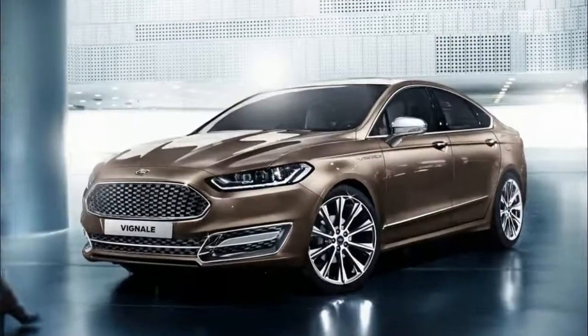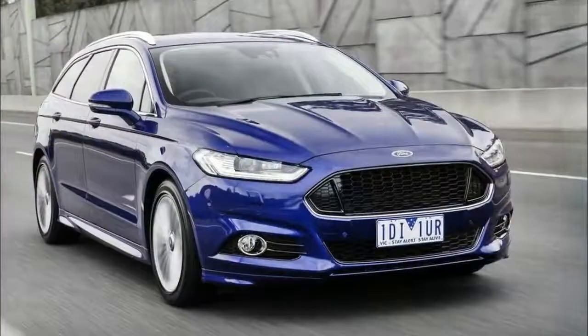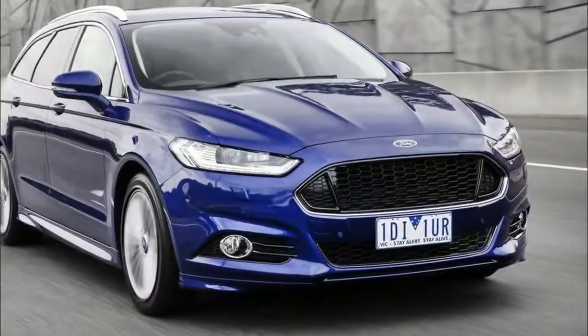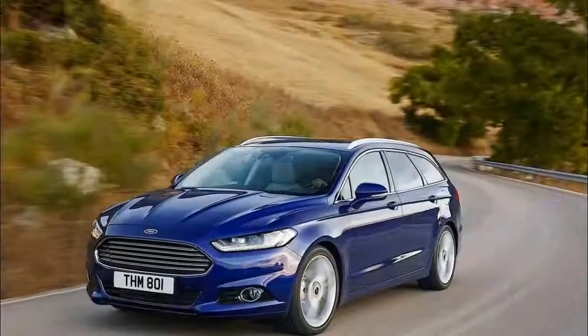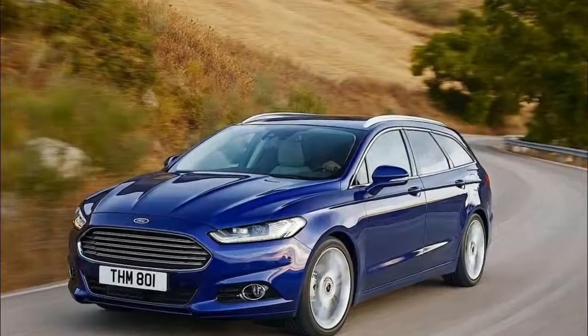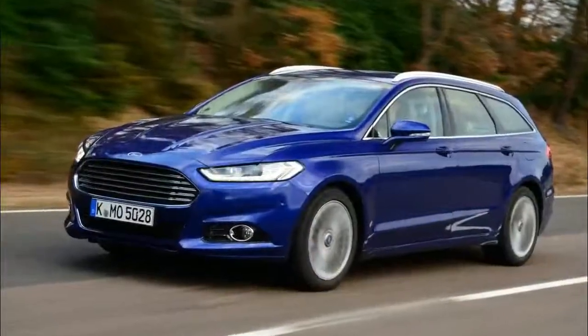Back in the petrol-loving United States, the Fusion gets a new twin-turbo 2.7-liter V6 EcoBoost with around 325 horsepower. This engine might be a hard sell here in the efficiency-minded UK, so it's not yet known if this engine will make it over here.